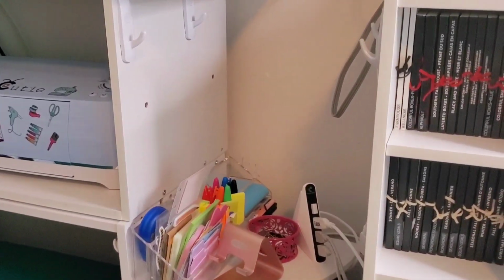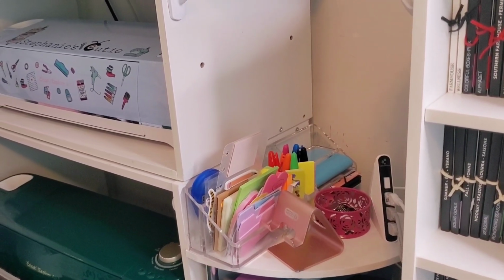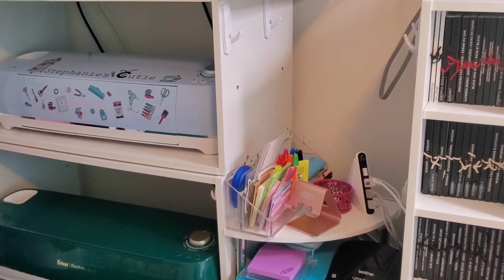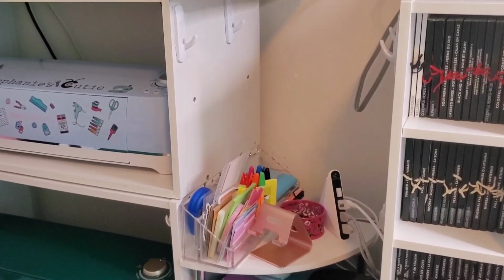Here is all my sticky notes, stuff like that. And it just is housed in some acrylic, like an acrylic little caddy. And it's probably a makeup caddy, because it has like, I think, no, this one doesn't have the lipstick holder, but it's perfect for basically stationery items.